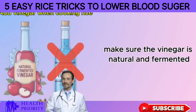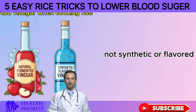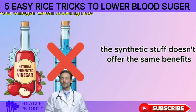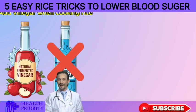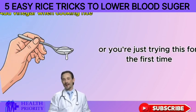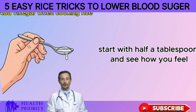Important note: make sure the vinegar is natural and fermented, not synthetic or flavored. The synthetic stuff doesn't offer the same benefits, and might even irritate your stomach if you're sensitive. And if you've got a particularly sensitive gut, or you're just trying this for the first time, start with half a tablespoon and see how you feel.